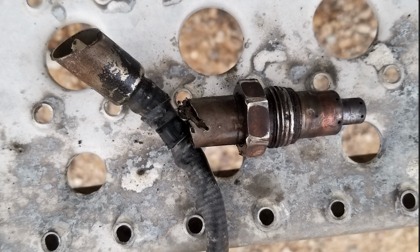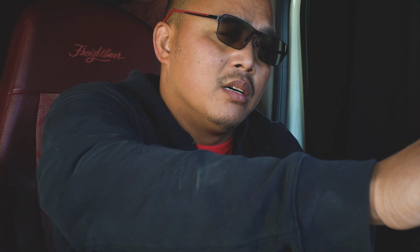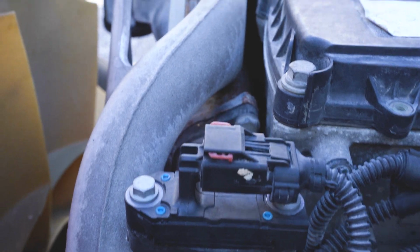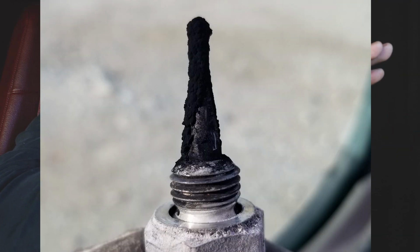Number two, I know my NOx sensors are good. I changed the inlet, I changed the outlet, and I know those are good. And then number three, I changed the delta P sensor. I did all of this because of research. By doing a whole lot of research and reading what people have to say, I think the best thing to do is just to clean the whole thing, make sure everything is good to go.